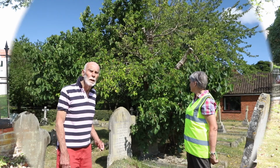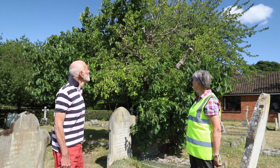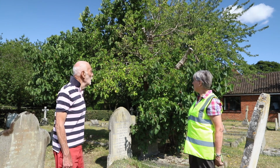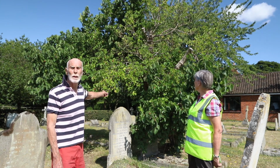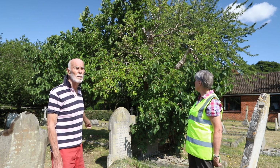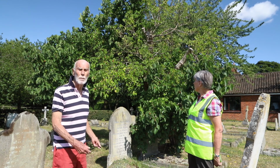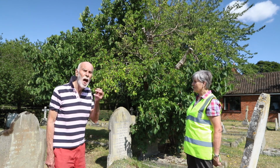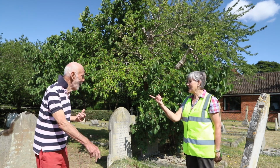Beautiful tree. Here is a mulberry tree. These are quite rare. And this particular one is quite old. You can tell by the way the trunks have had to be propped and cleaned and so forth. But of course this is a black mulberry, and they have absolutely delicious fruits. Caught red-handed.